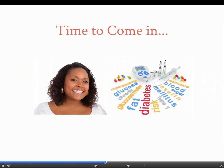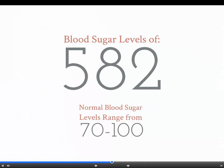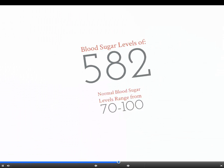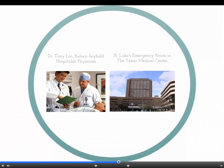She allowed Noemi to make her appointment for the Friday before Labor Day weekend after work with Dr. Ohia. Lily's blood sugar test shows dangerously high blood sugar levels. She may need to be admitted to the hospital. Lily is about to meet another team member who plays a critical role in her Kelsey Care plan, Dr. Tony Lynn, one of Kelsey-Seybold's hospitalist physicians, stationed at St. Luke's in the Texas Medical Center.